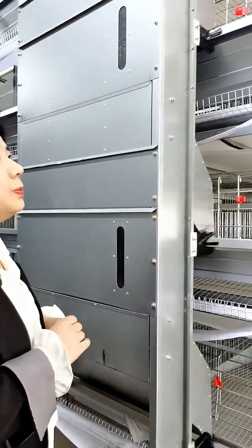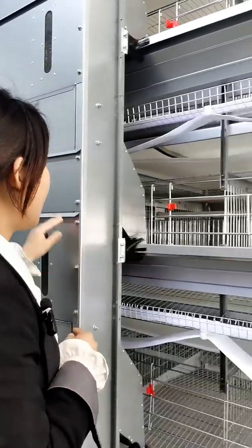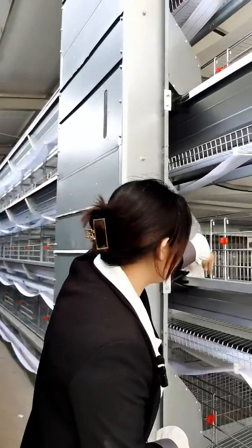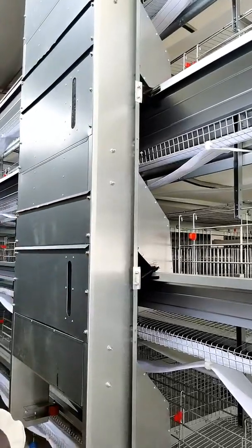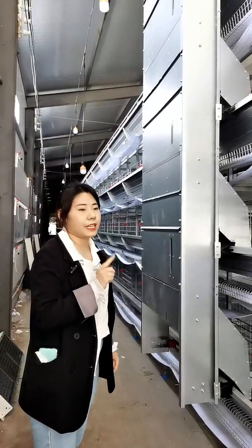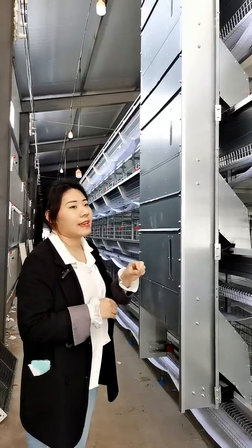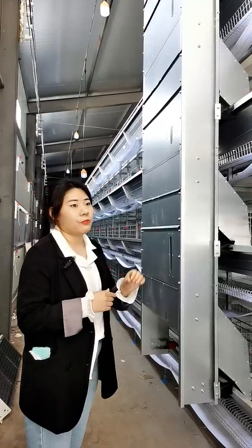Next, how to make sure the chickens get enough feed. After the feed is first filled into the hoppers, the cart runs till the end. In the running process, the feed drops into the feed trough, so the chickens can get the feed the first time. After it reaches the last set of cages, you need to press the button again. It is a feedback button, and the feed cart will return. It is a second feeding, so each time the chickens can get feed twice. It can make sure the chickens get enough feed.